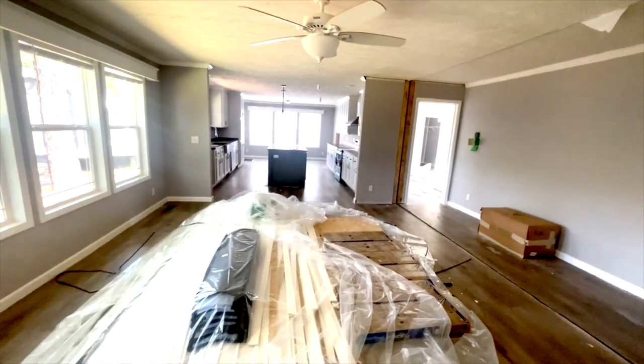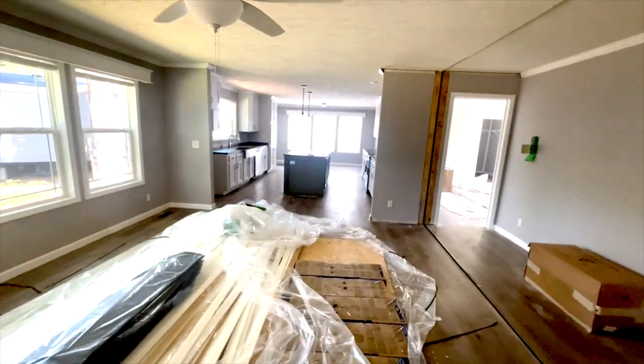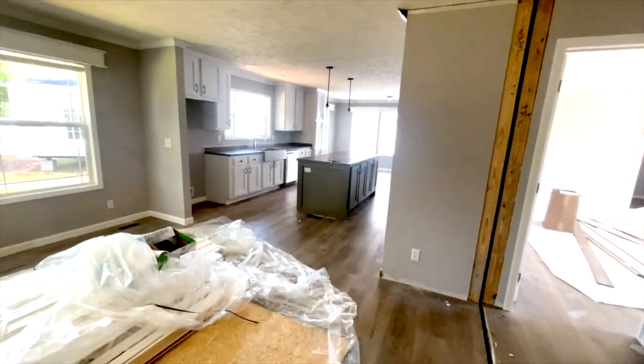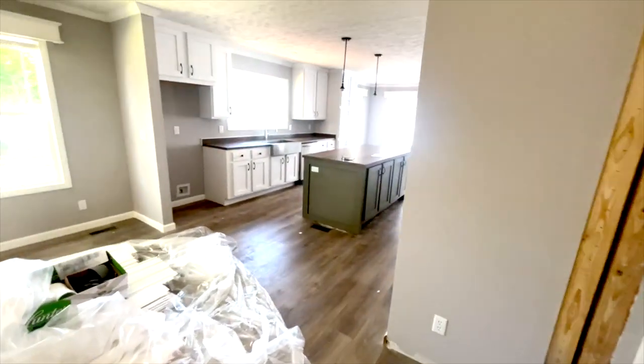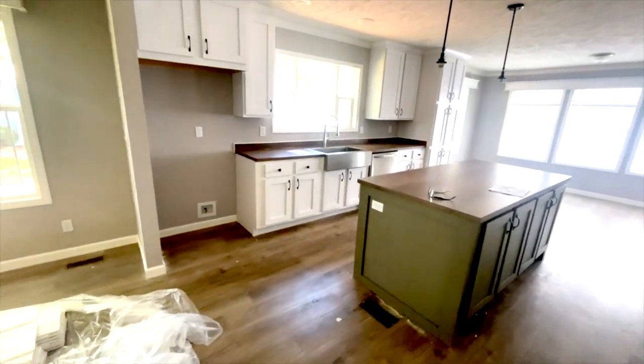Now, this particular model has the vents in the floors, but if you order it, you could possibly have the vents in the ceiling. If you order it, inquire about the vents in the ceiling, okay? If that's what you want. If it doesn't matter, it's okay.